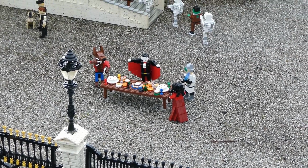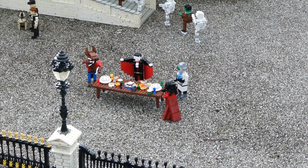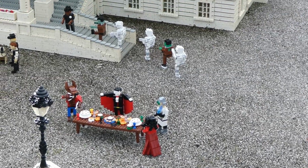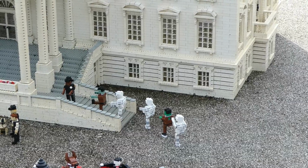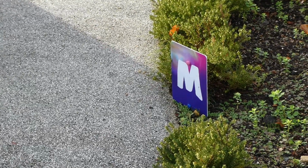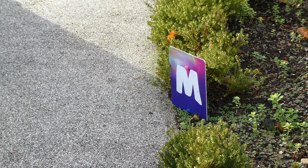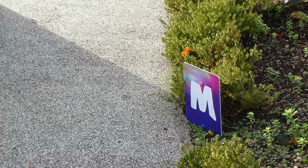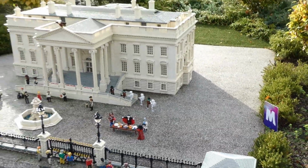So we just arrived down in Miniland, and as always they've added the monsters to some of the models. So here we've got the Monsters Party, and behind them there I think it's either mummies or skeletons with Frankenstein going up the stairs. And I guess the scavenger hunt is to look for these letters here. That's the first one we spotted, which is M, so I'm just going to have a guess and say it's Monster Party. We're probably not going to do the scavenger hunt, but there's one of the letters if you're coming here to look for it.